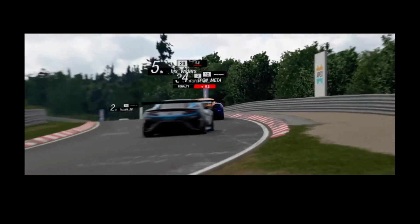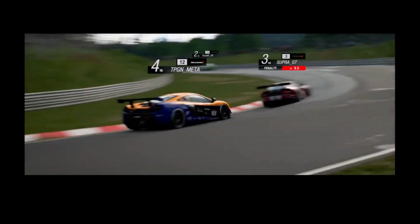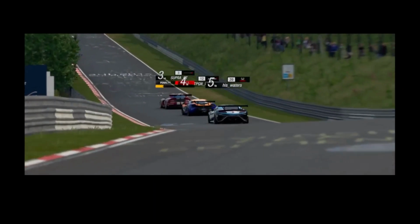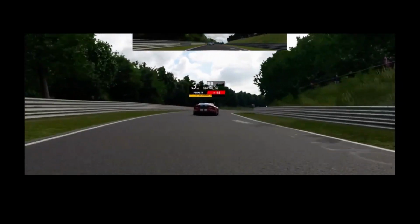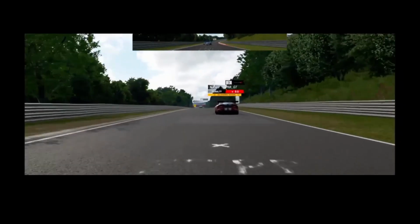so I back out of it. But now, unfortunately, the NSX is right up behind us, because this Viper Super GT, it's a bit strange, his name is Super, but he's driving a Viper. He has been fuel saving so much that we had to back out, and now the NSX is going to be right behind us as we round the last corner onto this back straight.